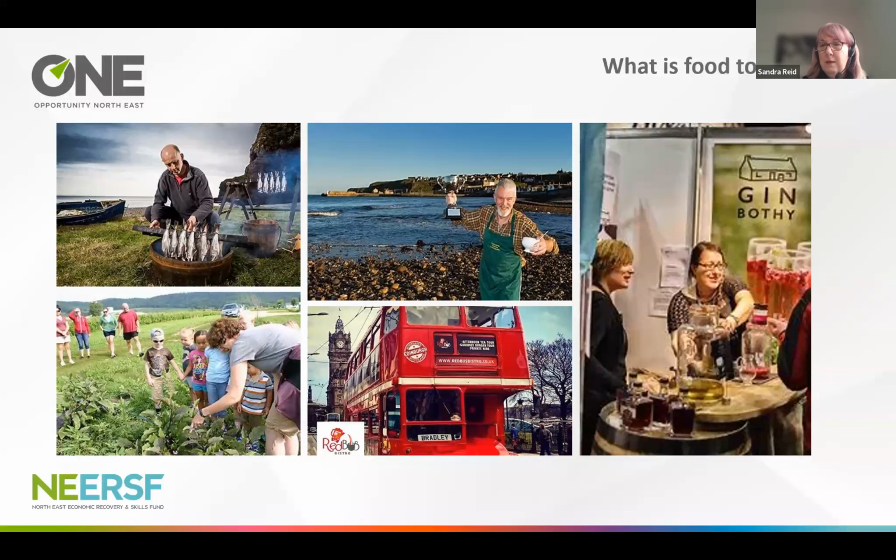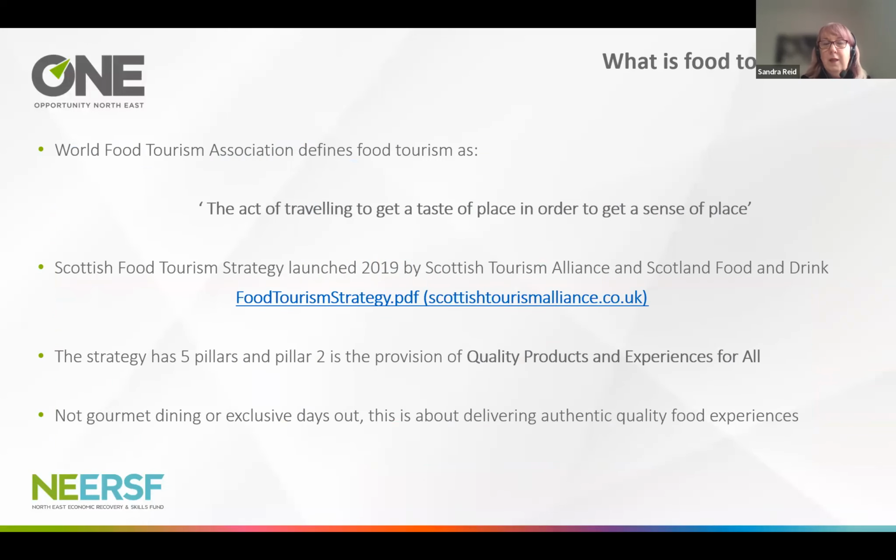But what do I actually mean by food tourism? So good to take a look at a definition, I think, here. The World Food Tourism Association defines food tourism as the act of travelling to get a taste of place in order to get a sense of place. I think this definition is really considering the serious food tourist, someone who goes out of their way to find a great food tourism experience. But to be honest, all tourists are food tourists because we all have to eat. And in fact, 35% of global tourism revenues can be attributed to food and drink. So there's some real value there.